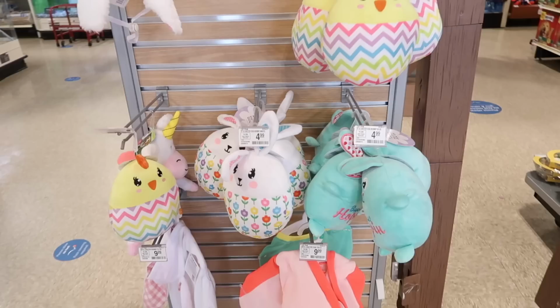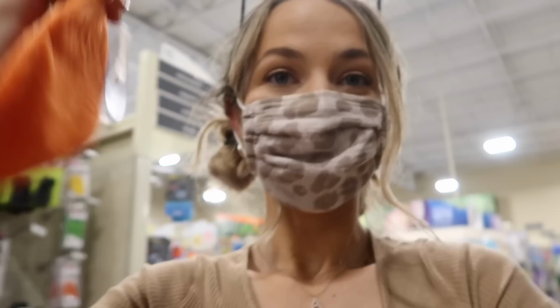Oh my goodness, these little Easter things. I definitely need to make him an Easter basket. I have to get this. It is just too cute.